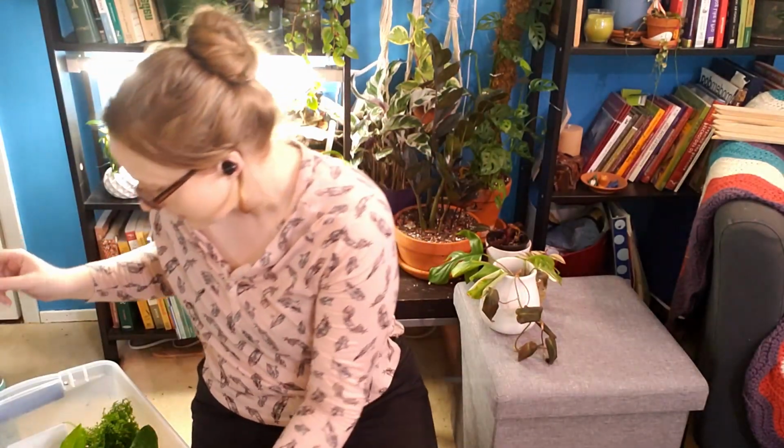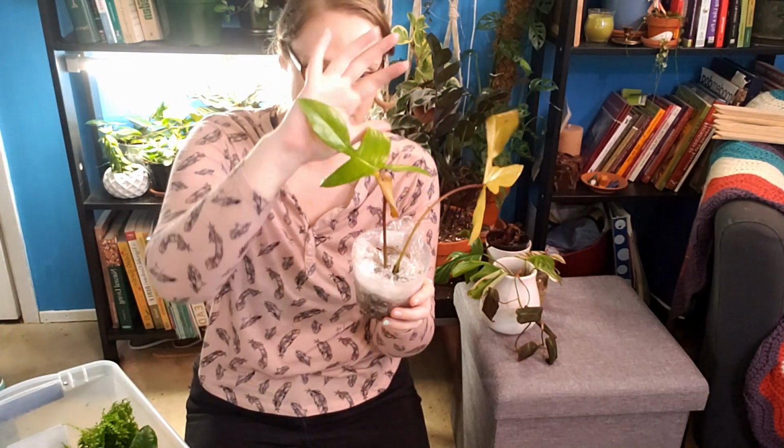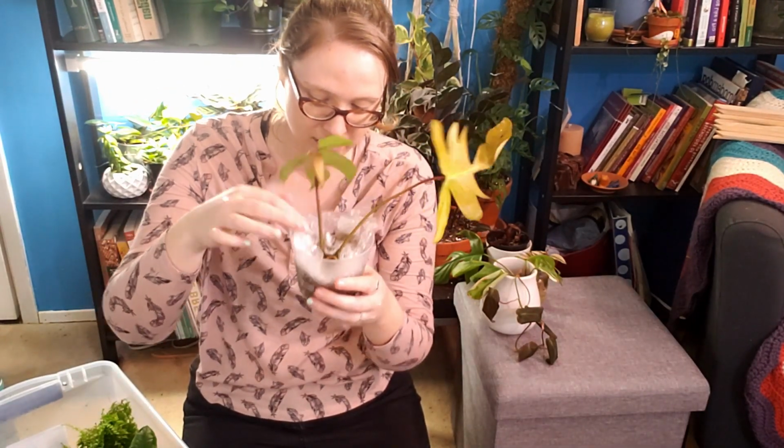So I have in here my ghost from Rebecca, which is now looking a little bit rough. I think we're going to lose this leaf. This was the newest leaf, and as you can see, it did get a little bit damaged, but our new little sprout is looking okay, and we are getting some roots, so he's in the special baby box for now.